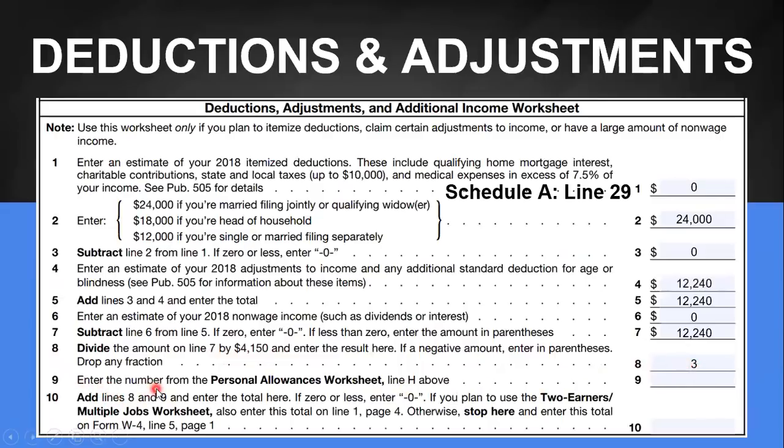Line 9 says enter the number from the personal allowance worksheet, the first top half that we had completed. Remember, we came up with a number, and that number was 10. On line 10, you're going to add lines 8 and 9 together. It's 13. And now you are done. For most people, when they're head of household and have 2 or more children, they can stop at the first half because they'll usually get to 10, and that's more than enough allowances to get extra cash back on your paycheck.